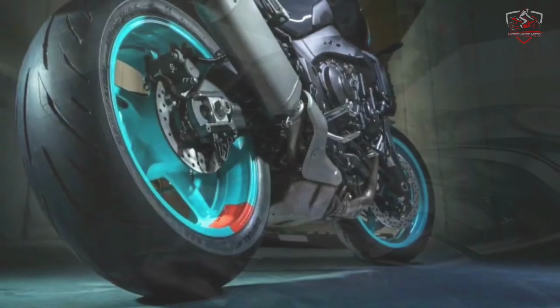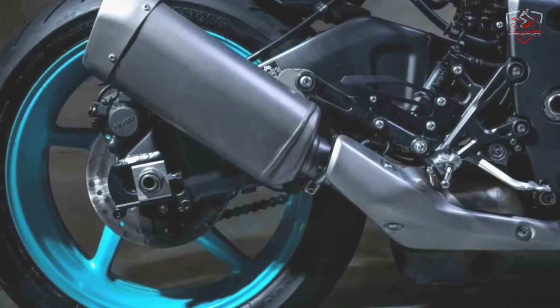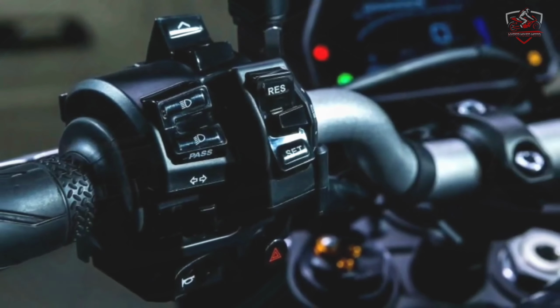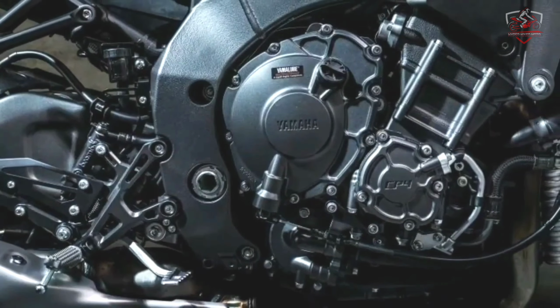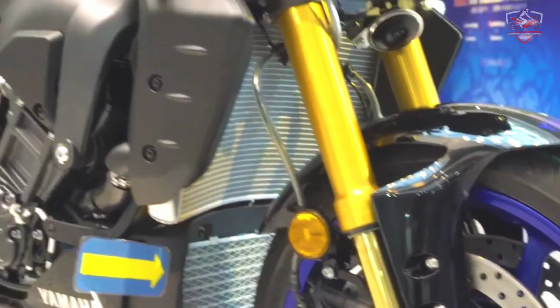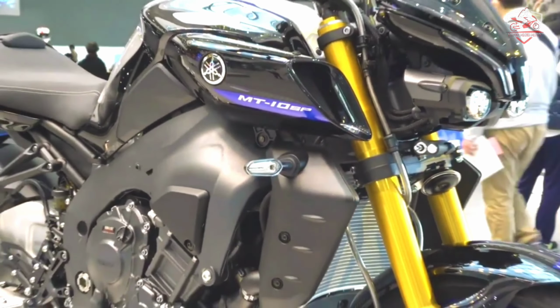When it comes to out-and-out power, the MT-10 has always offered plenty, but Yamaha isn't trying to outgun the brawniest of its rivals. Given that it's heavily based on the R1, it would have been simple to equip the naked bike with the same 200 horsepower four-cylinder, but the MT-10 instead gets a detuned version that's specifically developed to suit it.